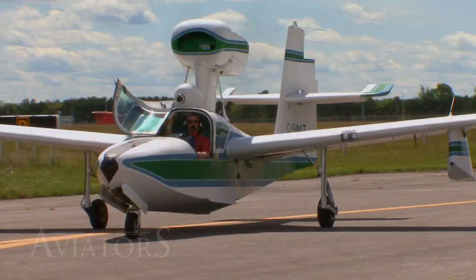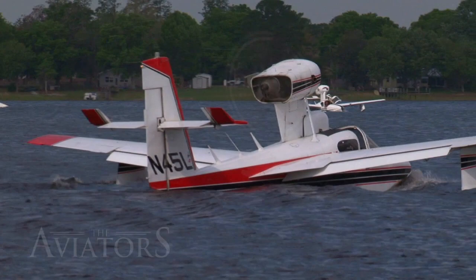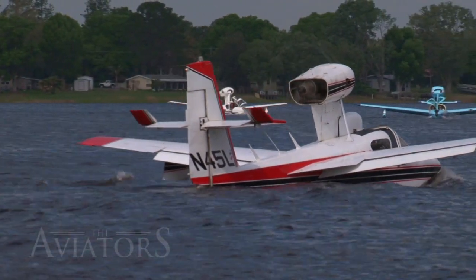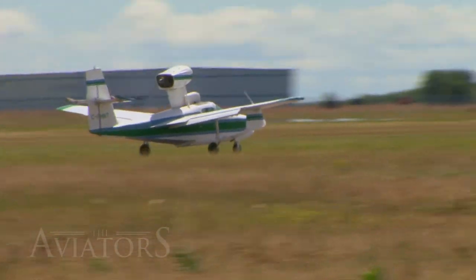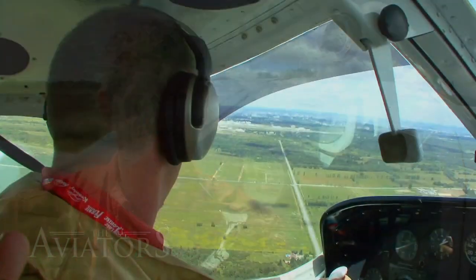So the advantages of having the engine and the propeller in a pusher configuration up on top are twofold. One, it keeps the prop out of the water, which is a very big advantage. And the second is that it gives you maximum thrust for the power of the engine. There's no fuselage in the way. So it makes 200 horses work very hard getting this off the water.